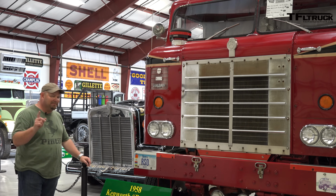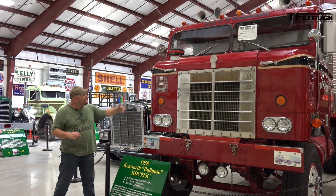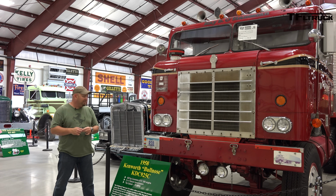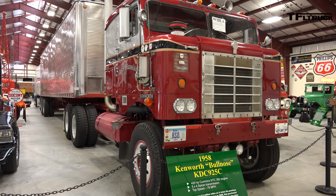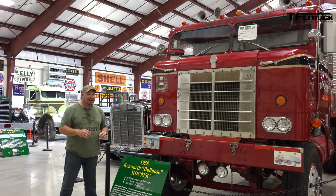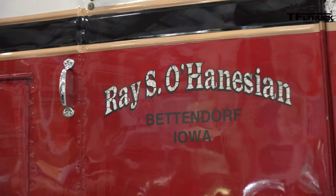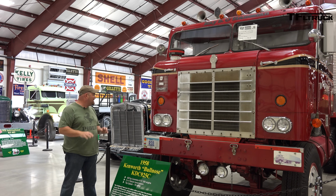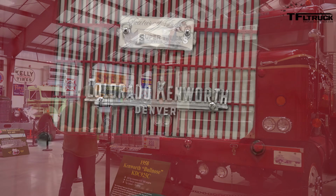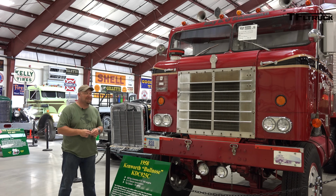This is a very interesting truck, and let me tell you why. It's a 1958 Kenworth Bullnose. If you look at the configuration, these were popular, obviously in the late 50s, early 60s, but what's interesting about this truck is that it has over 5.2 million miles on it, and that's just when the owner, and his name is Ray Ohanessian, stopped counting, so it could have a lot more on it. This truck has gone through a lot of changes, different engine, different transmission, and even a different wheelbase. So altogether, it's a very unique truck, and having over 5.2 million miles on it is pretty impressive.